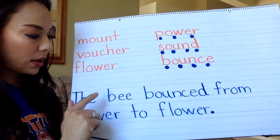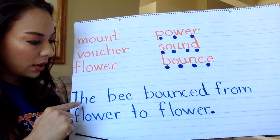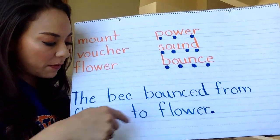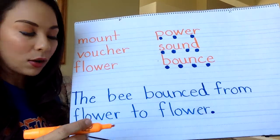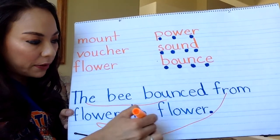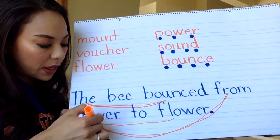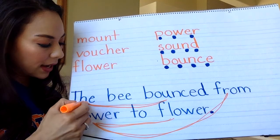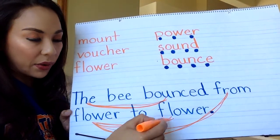1, 2, 3, 4, 5, 6, 7. The bee bounced from flower to flower. Perfect. Let's read it like a human, though. The bee bounced from flower to flower. One last time. The bee bounced from flower to flower.